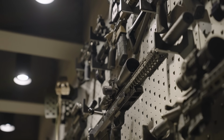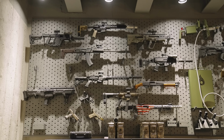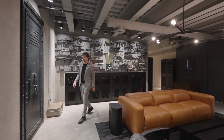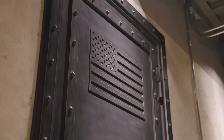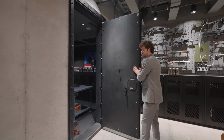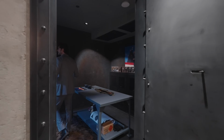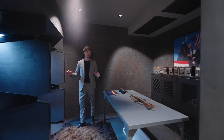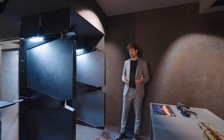I mean, just take your pick on this wall, and then once you've found out which one you want to try out, you go through the most oversized safe door I've ever seen, 8 feet in height, super heavy, solid steel. And if you step in, this is the 2-lane, 50 caliber rated shooting range. This is nuts. So this is all 20 feet below your house.